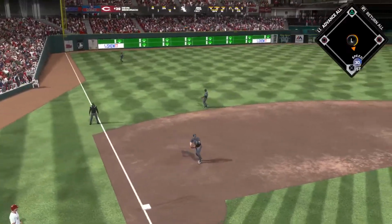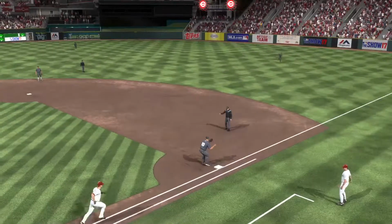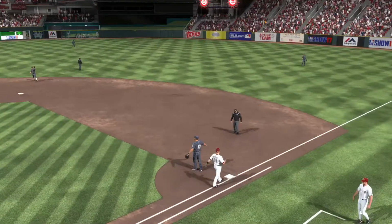The 1-0 delivery, turned on down the line. Davidson ranges to his left. Throw to first is in time for the first out.